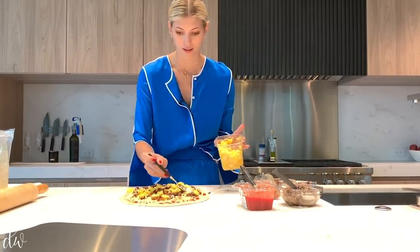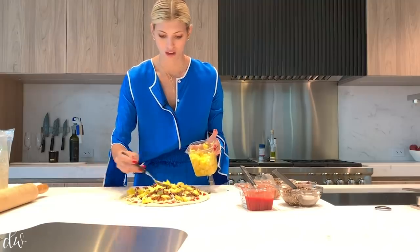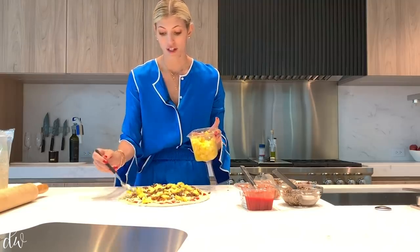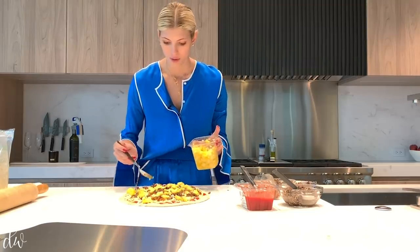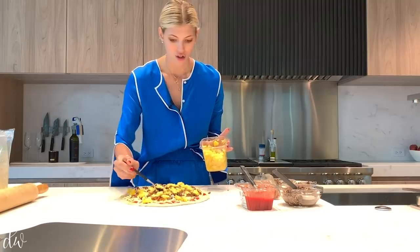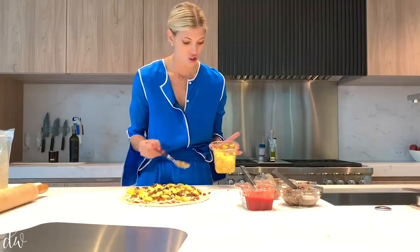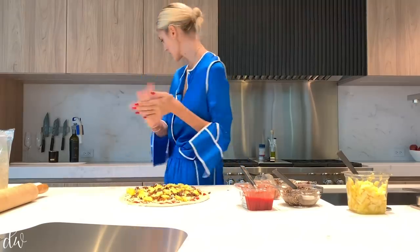I can't wait. I can't even remember the last time I had pizza, but it's been too long since I've made my own. Johnny and I, when we first started dating, made our homemade pizza literally like once a week. When we discovered the dough from Whole Foods, we were like, oh my God, this is life changing. Oh my gosh, that looks so good. Okay, first pizza is finished.